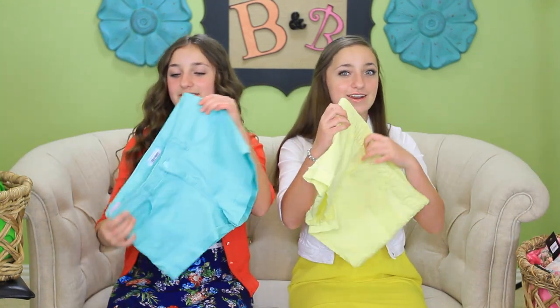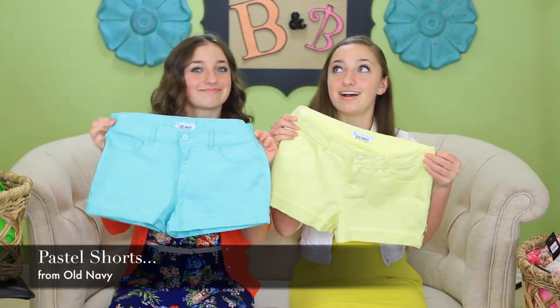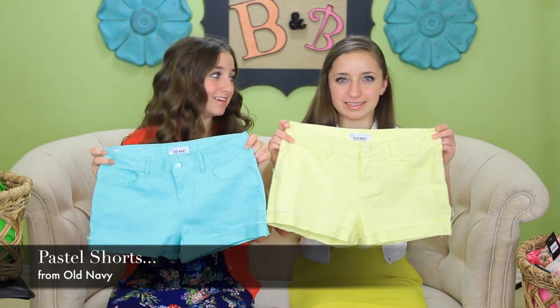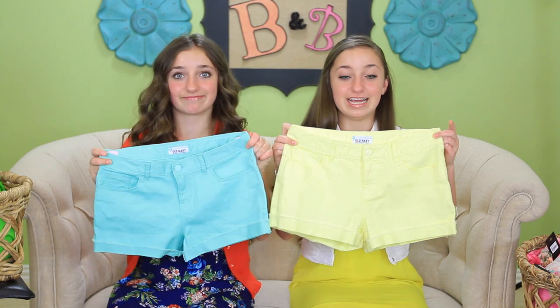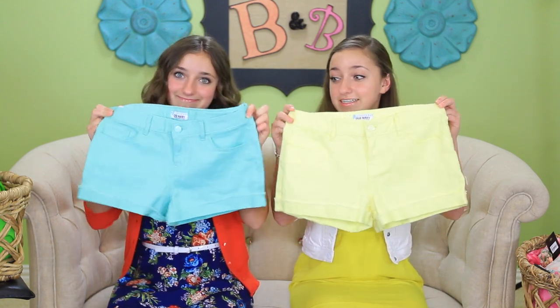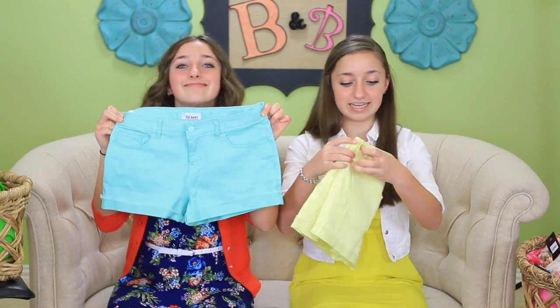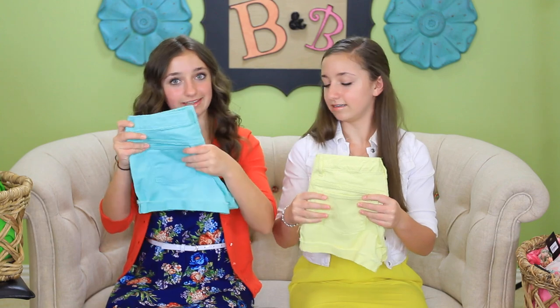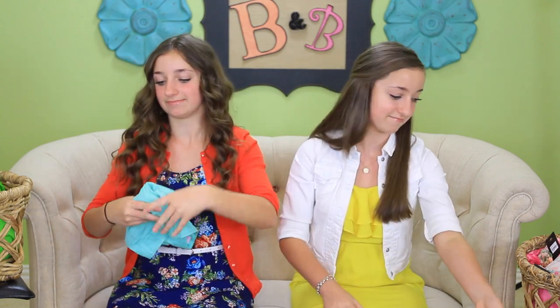So very first, we're going to start out with our clothing items. The Easter Bunny got us matching shorts, which, hallelujah, because we grew a lot over the year, from summer to summer, and we grew out of all of our summer clothes. So this was a perfect choice of Easter basket gift. And the Easter Bunny got them from Old Navy, in case you were wondering.